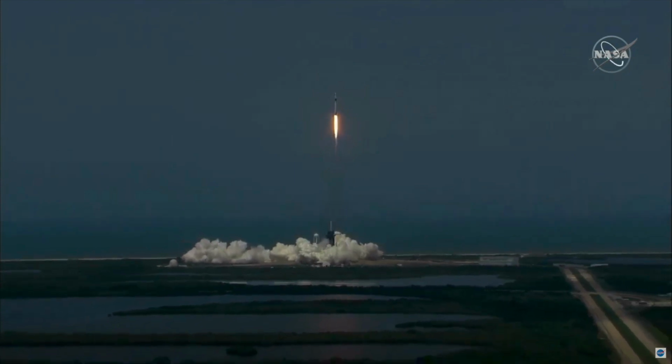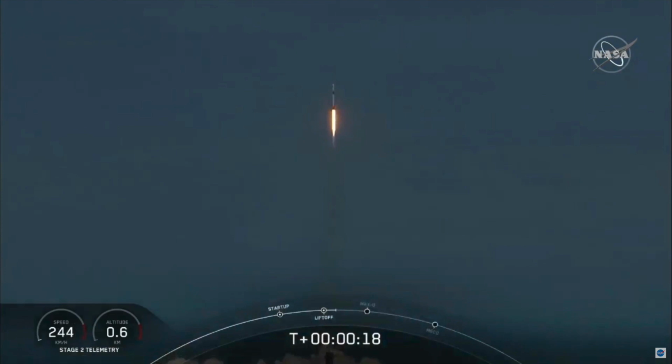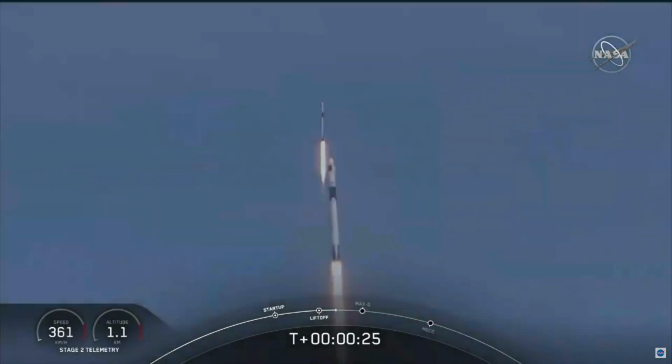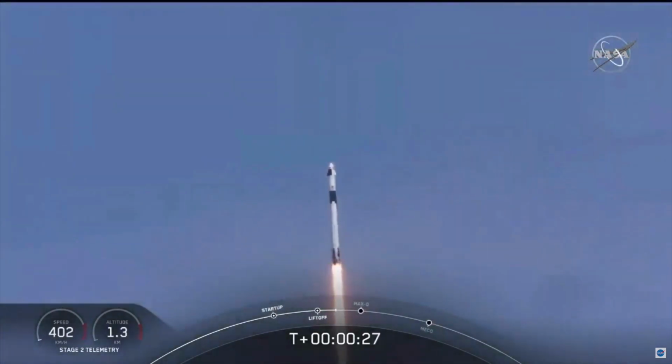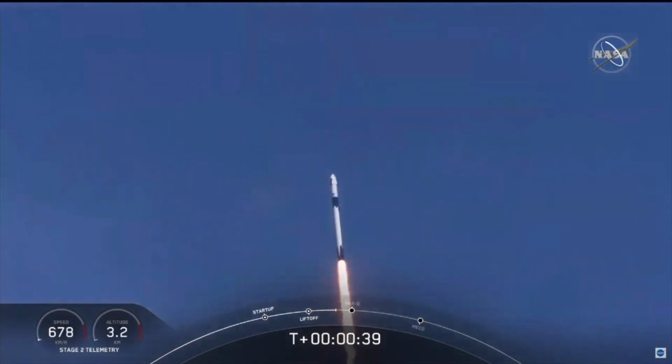And so rises a new era of American spaceflight, and with it the ambitions of a new generation continuing the dream. 20 seconds into flight, stage 1 propulsion is nominal. T plus 30 seconds into this historic mission. Flying crew on board Dragon and Falcon 9, and look at them go. Falcon power telemetry nominal.